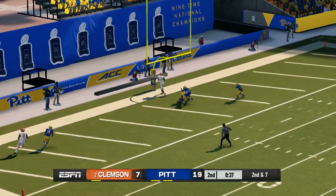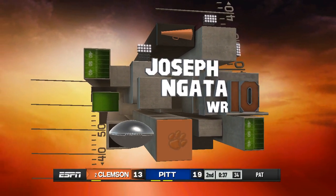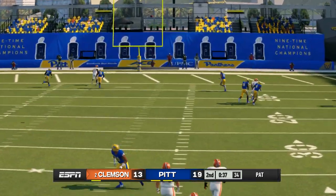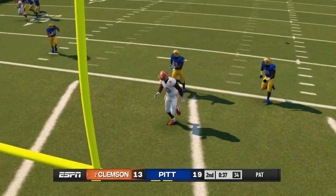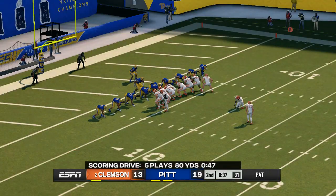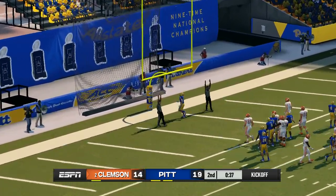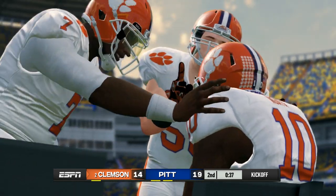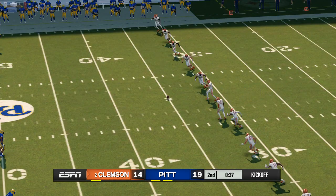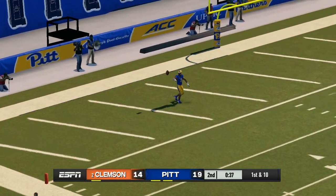Going for it all to the end zone. Touchdown, Clemson. They look awesome on that play. A well-thrown football and a great effort to get the ball into the end zone. And he adds the extra point. They line up to kick this one away. Excellent kick. This one's going to be down in the end zone for a touchback.